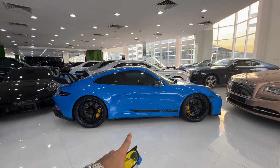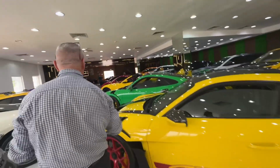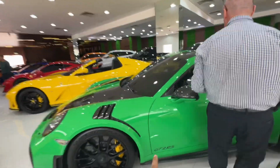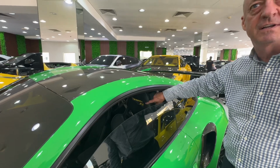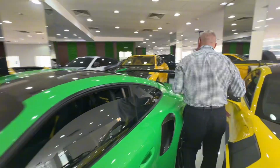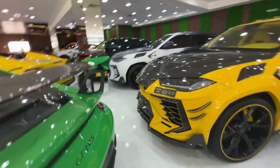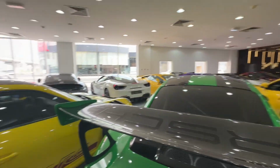What car is that? This is GT, right? No, GT3, right? We're learning. Yes, I'm learning. GT2 RS, yeah, like that. This is rare. This is the tune, suspension and handling package. Okay, like that. Thank you, sir, for teaching me, giving knowledge about this.